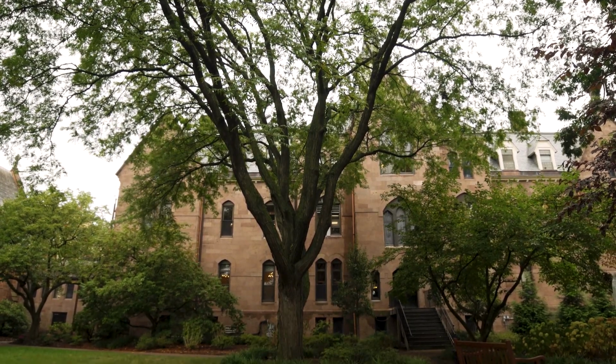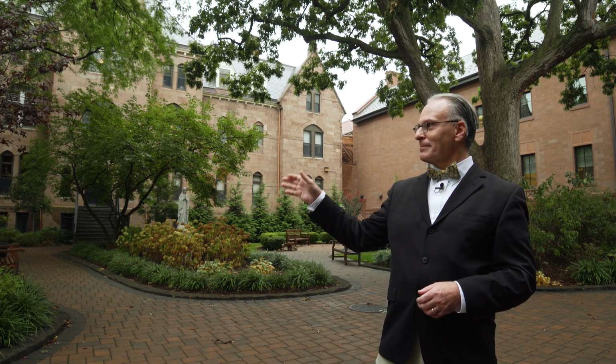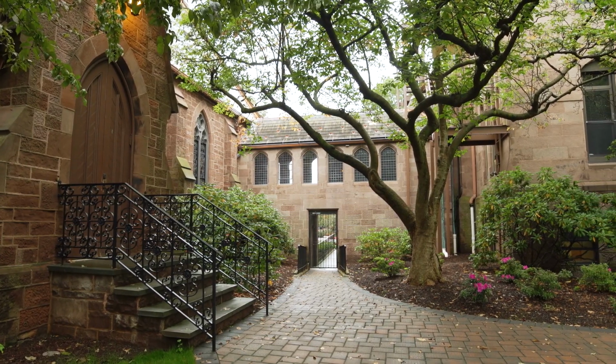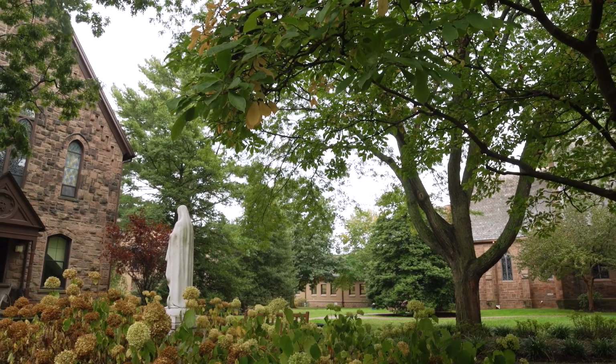And if you want a view of the courtyard at any point, if you go between the chapel and President's Hall, there's a nice gate. You can look in and get a great sense of this particular area, but also this other structure right in front of me. This is Alumni Hall, which was built in 1883.